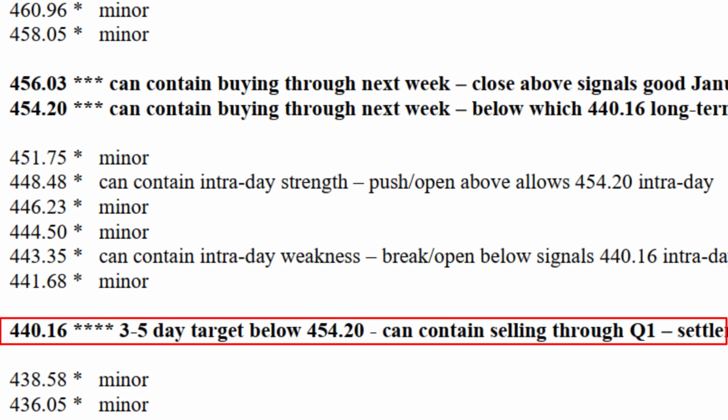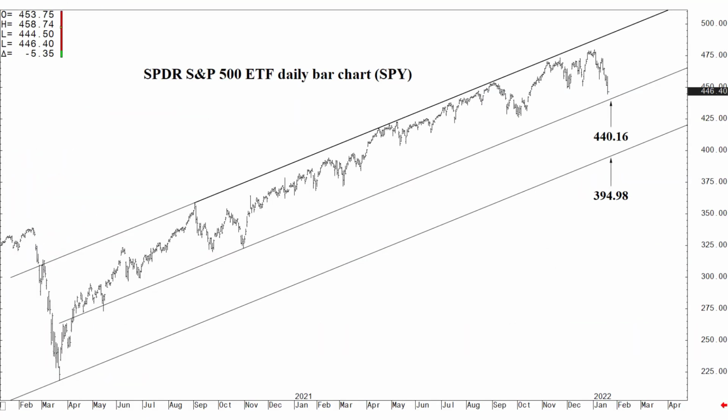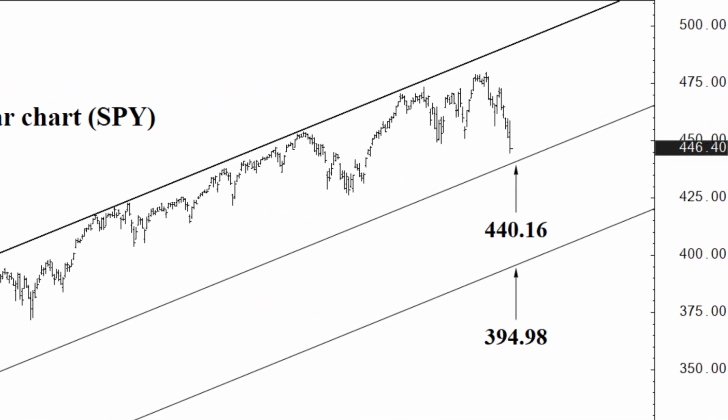And once tested, recover nicely, push on to new highs into the 490s over the next few months. But if we close below 440.16, then the 394.98 formation, the extreme channel bottom, becomes what I would consider to be a 3 to 5 week downside objective. Volatility will continue in its present state and probably expand, and we could certainly see a mini collapse to 394.98.